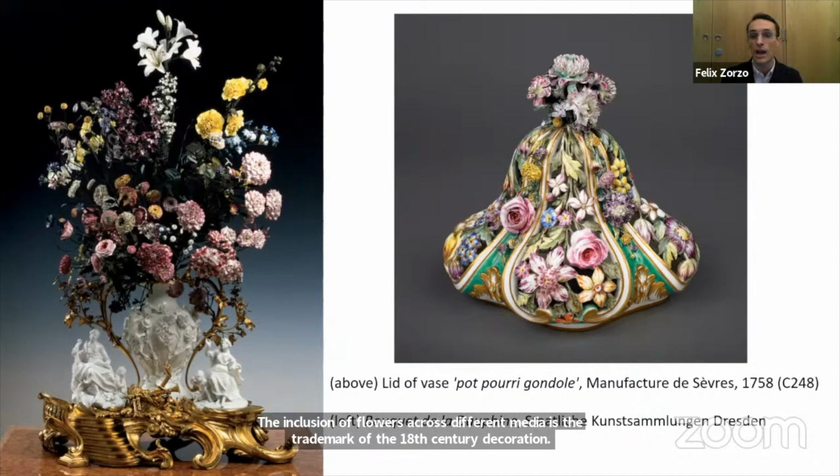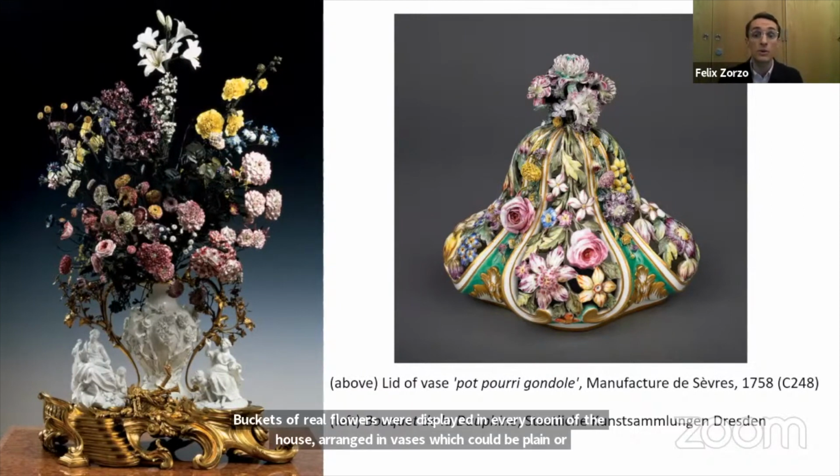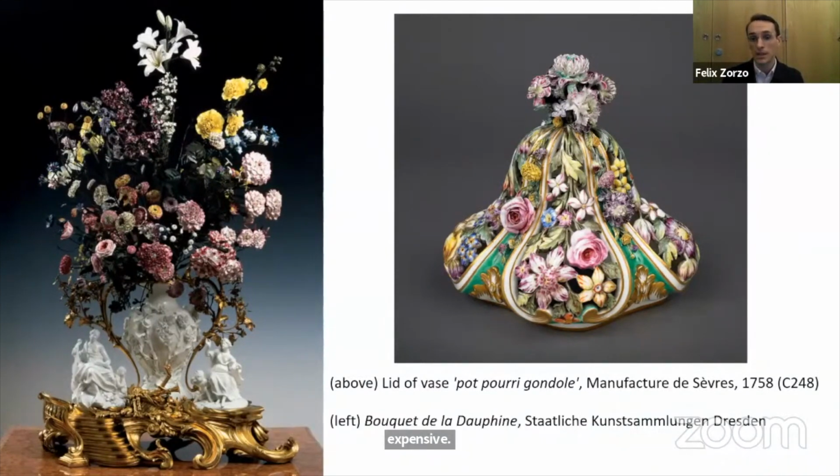vessels, faience or earthenware pots imitating garden pots, to expensive porcelain vases and jardinières, large pieces of furniture in their own right. On the other hand, artificial flowers were made of silk, tulle, paper, or porcelain, and could be arranged in bouquets that would last all year round, and they were used to adorn other objects.